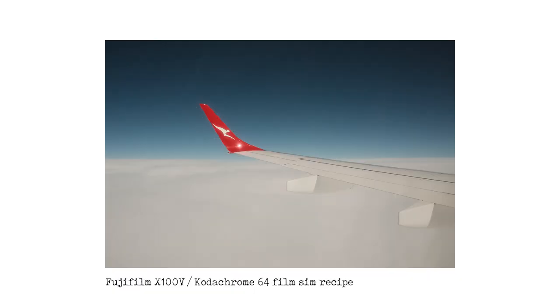So I got the window seat, and one of the first photos I took on the trip was this shot here, looking out the window. Look at that beautiful blue sky. You've got the clouds there, and you've got the wing of the aircraft. I really love this. This is Kodachrome 64.